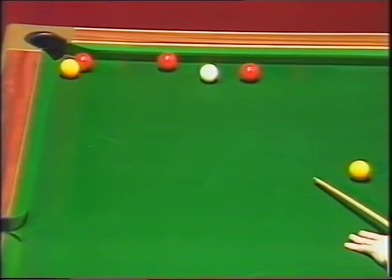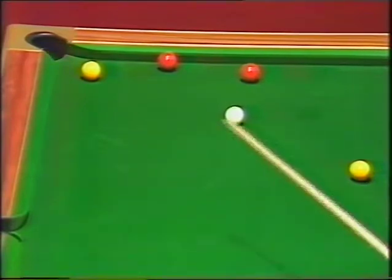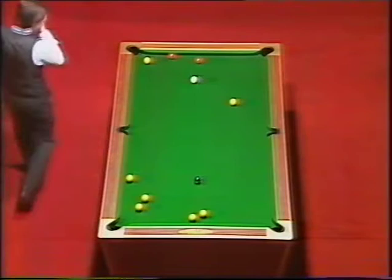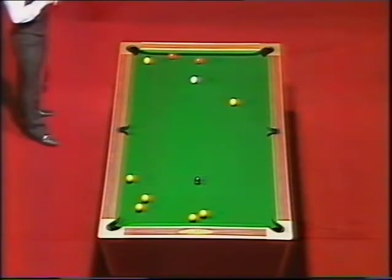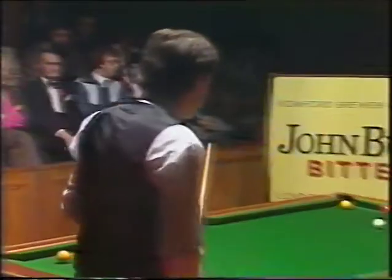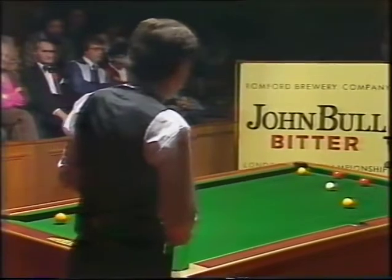A double up and down the table for the bottom right-hand corner, do you think, Steve? It's a possibility, Chris. It's got to go. Well, that sad miss should really cost him the frame. Maybe not now, but eventually, because I'm sure Joe will be looking for a tight snooker from here.